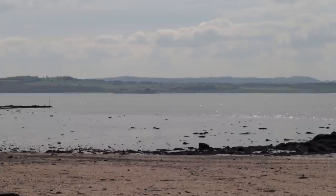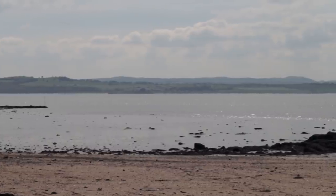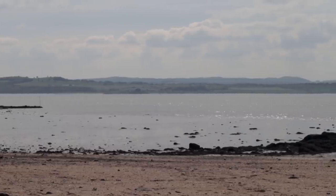Well, I'm not going to call this a beach. Is it foreshore? That's the River Forth behind us there, or off to the side. Yeah. So yeah, it's a foreshore. Uh-huh. It's a muddy foreshore.